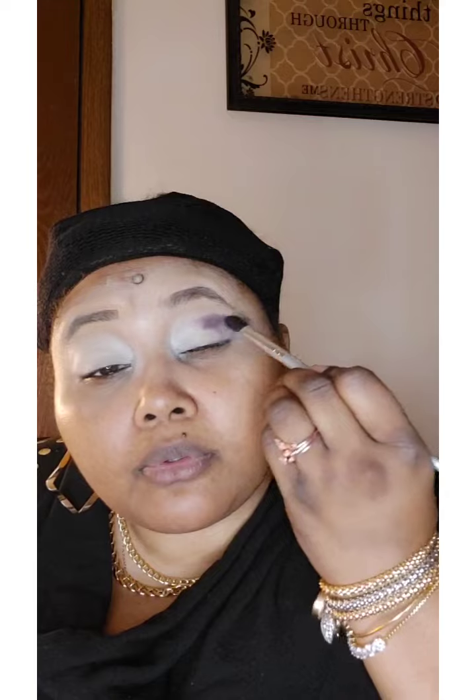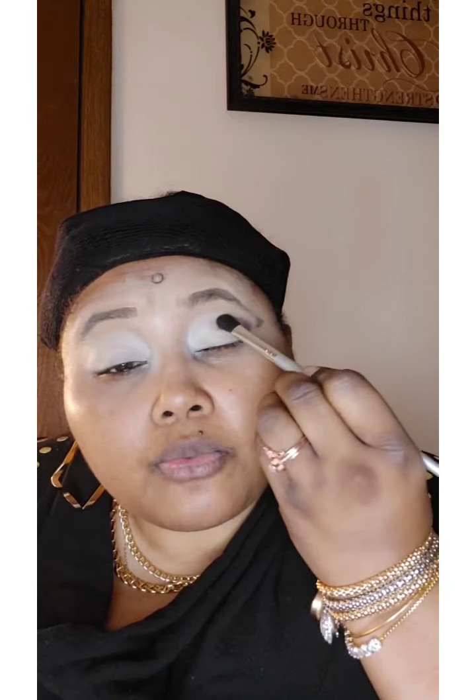Okay, looks purple. Like a deep purple. So what I wanna do with this is I want to go heavy right here. Put it across. You see that? When I tried to go across, this primer is a bomb, y'all. I love it, if I haven't told you already, which you know I tell you every video. So I'm going to go across.